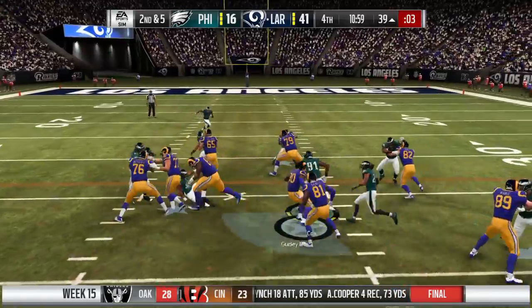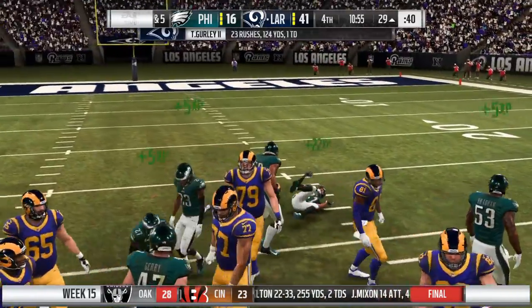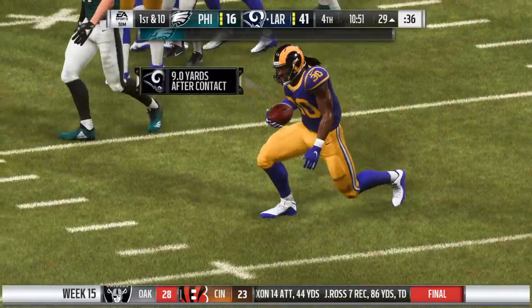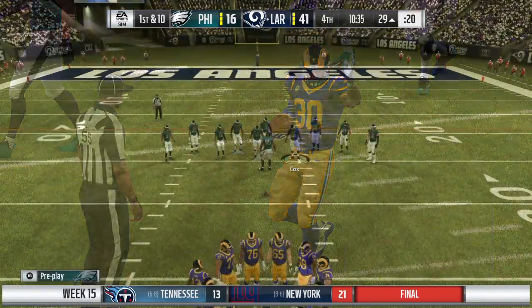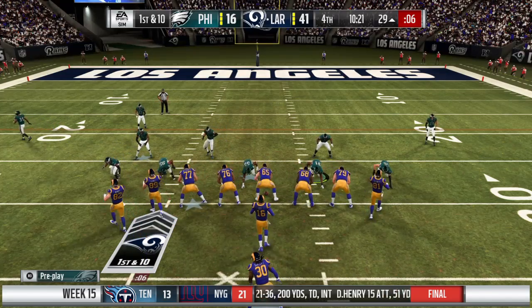Another carry now for Gurley. And he's going to get this inside the 30. A nice pick up there, 10 yards, and it'll move the sticks. Well, that looked like an example of what you said back in the first half. A running back of his size can really wear down a defense. I think he's starting to do that.